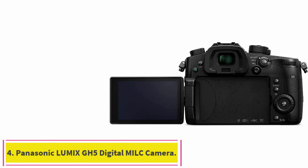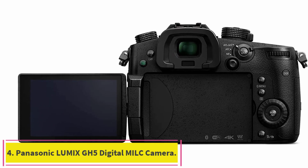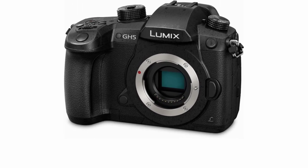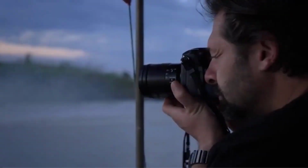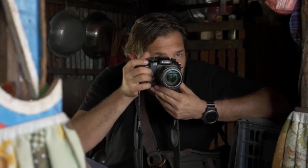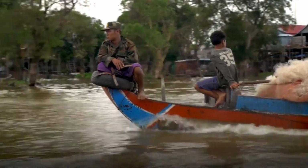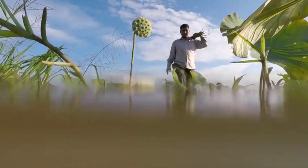Number 4. Panasonic Lumix GH5 Digital MILC Camera. The second mirrorless option on my list, the Panasonic Lumix GH5 combines great image quality with a rugged exterior. This is the best camera for wildlife photography that can survive any weather condition. It features a magnesium alloy body, is freeze-proof down to -10 degrees, and it is fully weather-sealed to protect against water splashes, dust, and humidity.